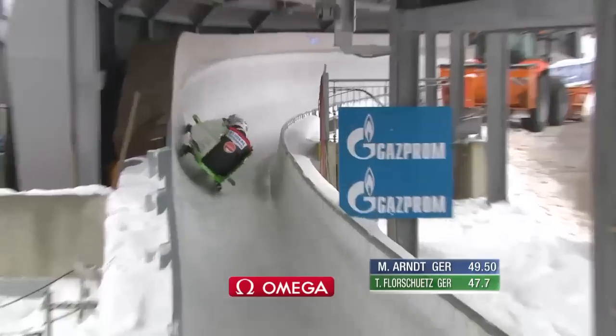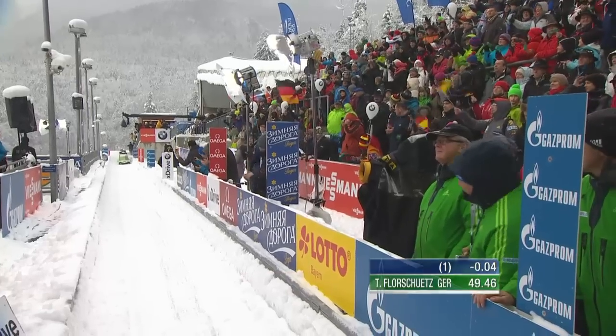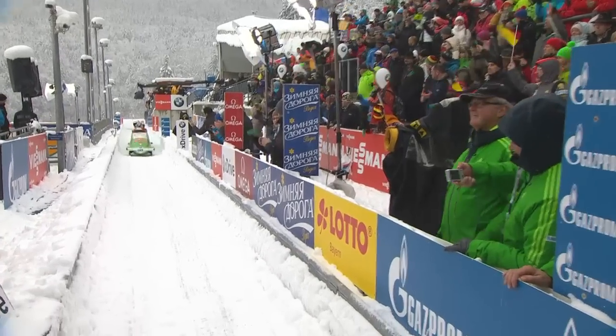Wow, this is going to be very close for the lead of the race. Germany 1-2. Florschutz leads by 400s. He's not happy with that either. He knows there's a lot of talent still waiting to come. We need to have that.